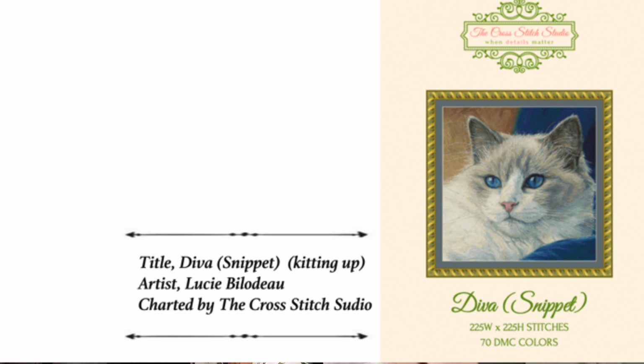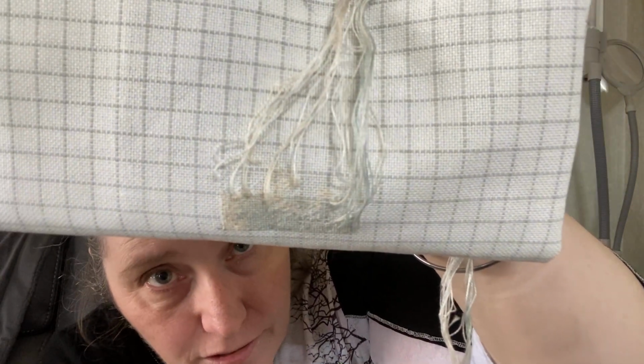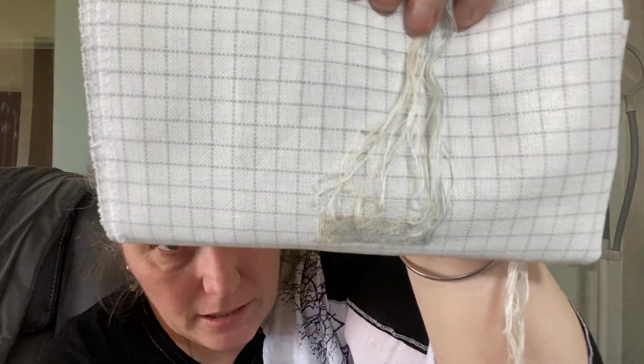I tried 28 count. I've still got packed threads on this. This is Diva by the Cross Stitch Studio. And I tried 2 over 1, 10 stitch on this. I did 800 stitches and decided I couldn't even see it with the magnifier.